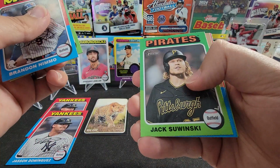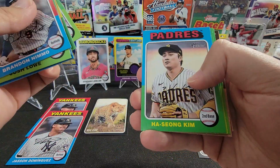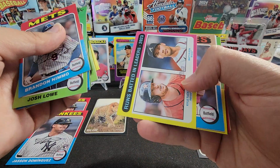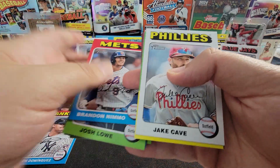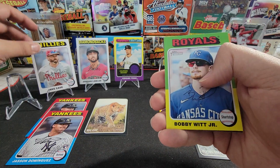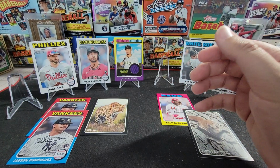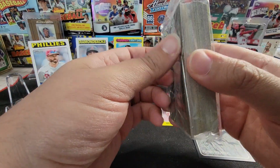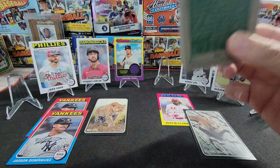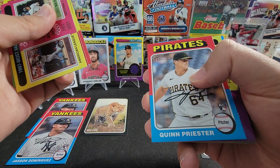Nimmo, Josh Lowe, Jack Sawinski, Eddie Rosario, Kyle Bradish, another rookie card, Bello, Ha-Seon Kim, Austin Meadows, Jazz, Yoshida, Jose Rodriguez, RBI leaders again, Bryce Harper, and another white border of Jake Cave. So two white borders and a relic for the fat pack side versus just two white borders so far for the hangers. I don't see a relic in here, so unless this is an auto, I think the fat packs take it in this video.